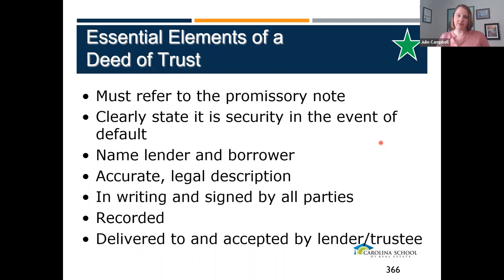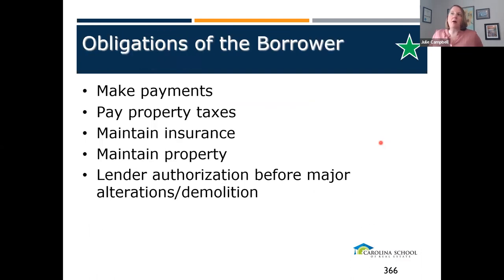In a deed of trust, there are responsibilities, there are obligations, there are duties of each party, the mortgagor and the mortgagee. So let's talk about the obligations of the borrower, the mortgagor. Their biggest obligation is to make their payment on time every time. They made a commitment. They signed a promissory note. They signed an IOU saying, I'm going to pay you X amount every month for the next, however long the term is. Is it 15 years, 30 years?